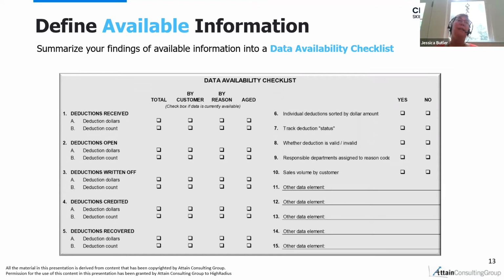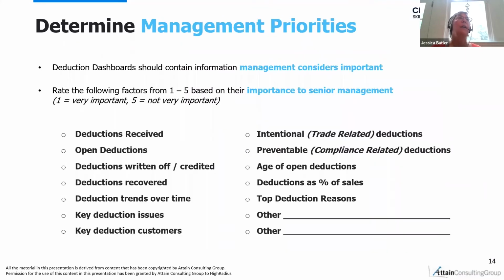And then sales volume by customer, that's also something that I find helpful. And you'll see all of these fit together when we look at the dashboard, which we will shortly. You'll see the information and how we all use it. And it's pretty basic information, the things here.